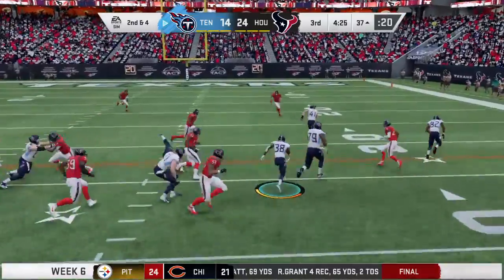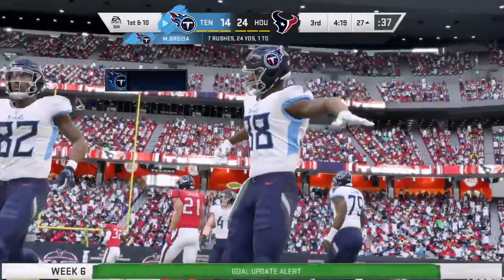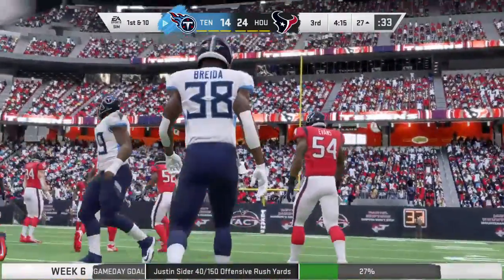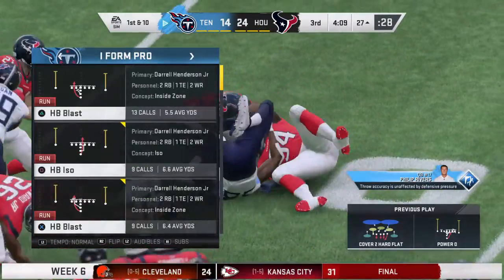They stay on the ground. Again, it's Breida. And they're going to get him behind the line yet again as his nightmare afternoon continues. It's a first down on a gain of 10. Running lanes were at a premium in the first half, but he's able to find some room there, and he's hoping that that's a precursor of a big second half.